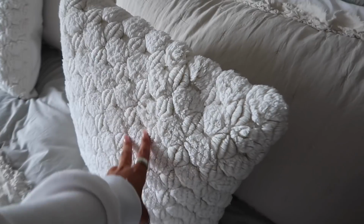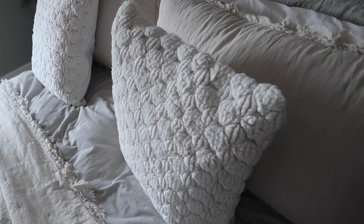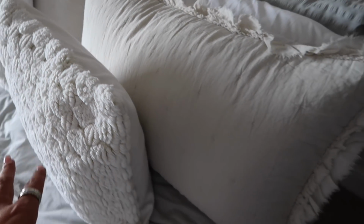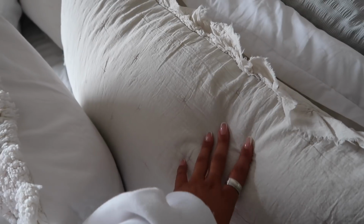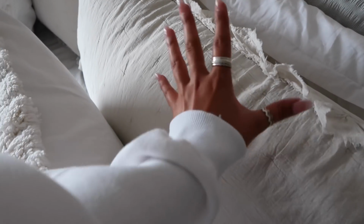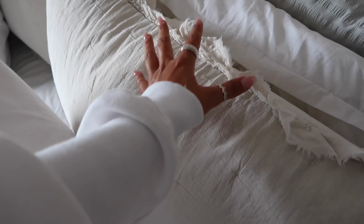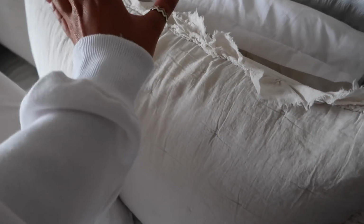These ones I got for a little bit of texture. I love this almost toweling effect that it has. I wanted to dress this bed quite nicely because obviously we're not going to be using it every day. And then these ones are also from H&M Home. I just love this kind of frill on it. They do have a matching duvet set to this, so they have this same material in a duvet cover and pillows, and then it has this little trim around it, which I do love.